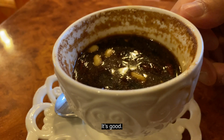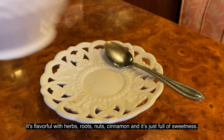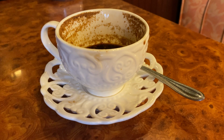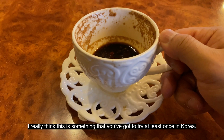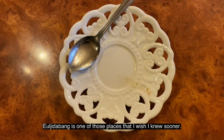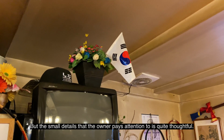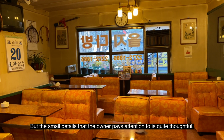It's warm, it's good, it's flavorful with herbs, roots, nuts, cinnamon, and it's just full of sweetness. It's one of my favorite tea places. I really think this is something that you've got to try at least once in Korea. Eulji Dabang is one of those places that I wish I knew sooner. The bowl of ramen and that tea is delicious, but the small details that the owner pays attention to are quite thoughtful.